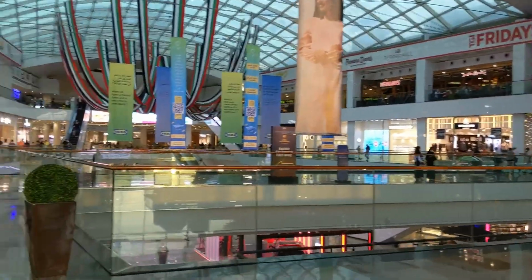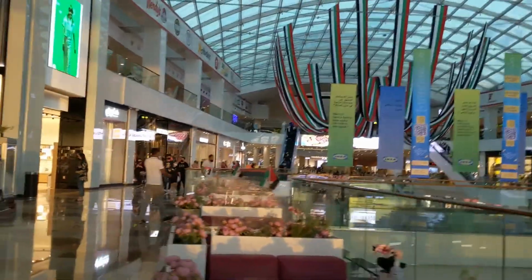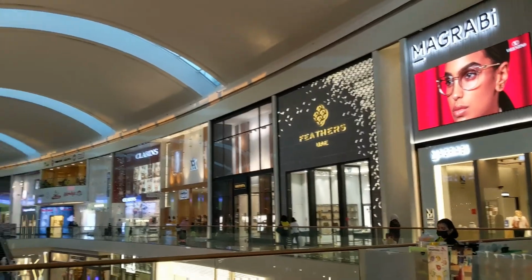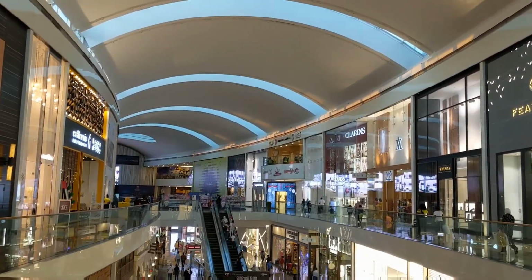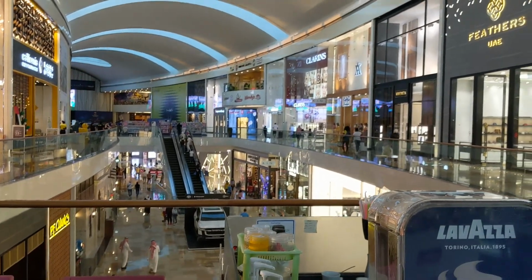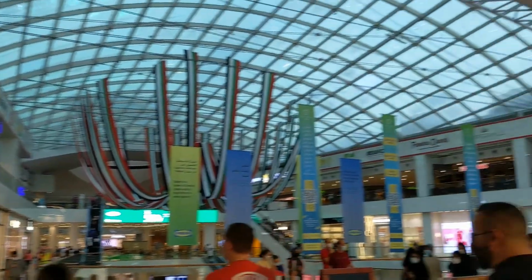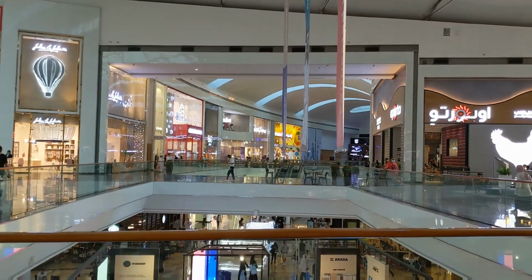So yeah, the mall goes further way down that way. And then it's usually all wings, there's circles and stuff. This is one of the wings here. You see that goes down all the way around. And then another wing down there, that goes all the way around.